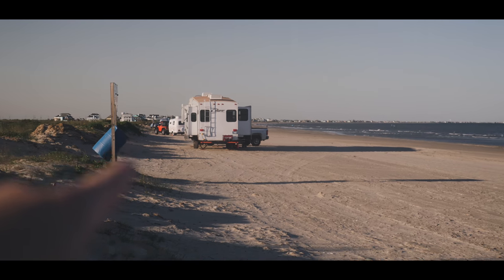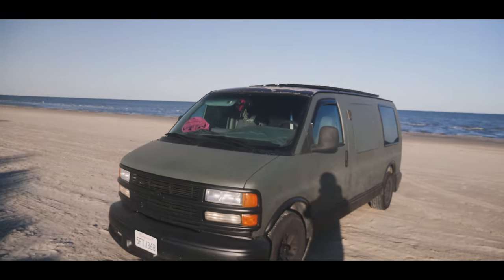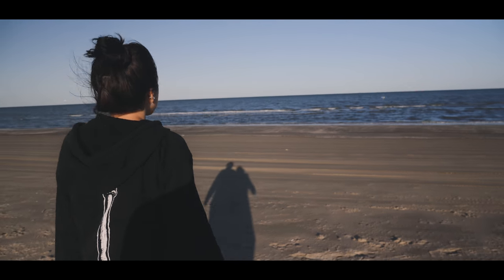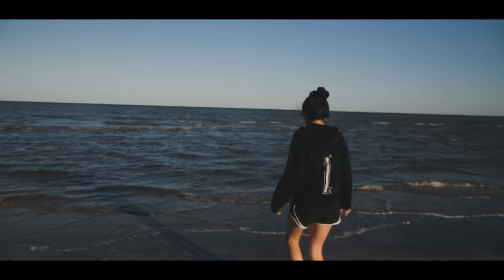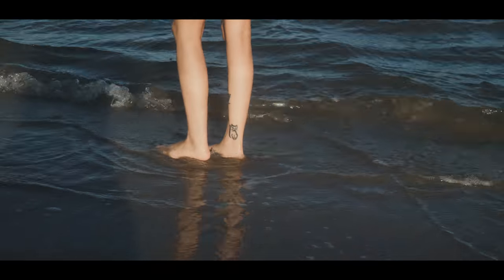All the other RVs over here, and over here, and we have all this space to ourselves. It's already almost 6 o'clock, and this is how it is, so I can't imagine a lot more people coming in here and cramping our style. Nice. So, this is Texas. What a nice surprise.